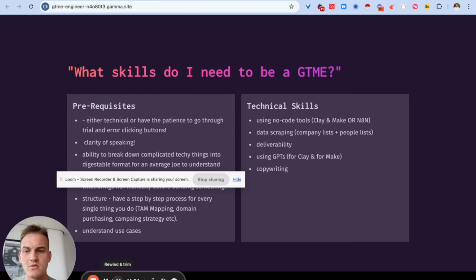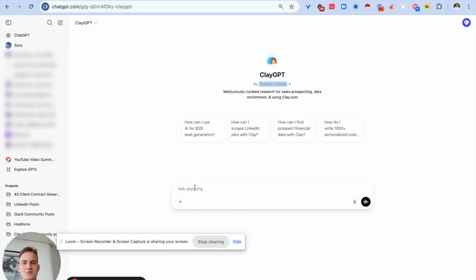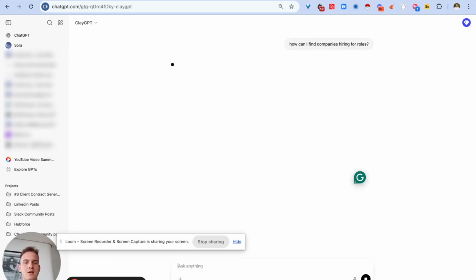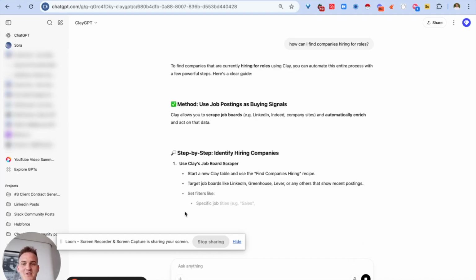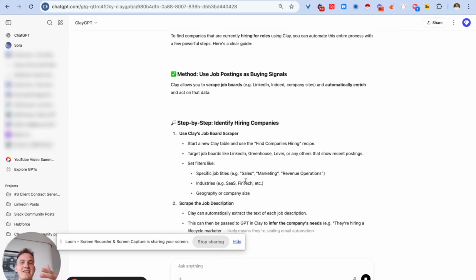And same for Clay as well. I'm not sure if you know this, but there is this Clay GPT by Thomas Kalitzis, and it's a pretty good GPT because you can literally ask it, and I think it knows all the different enrichments. So you can say something like, how can I find companies hiring for roles? And straight away, voila, it should then give you a couple of options after searching the knowledge base. This way, for example, here, it just gives you a quick breakdown of how you do that. And this is essentially the same knowledge as you would get if you were to ask me manually, right?